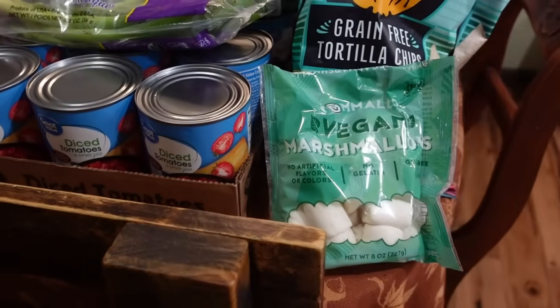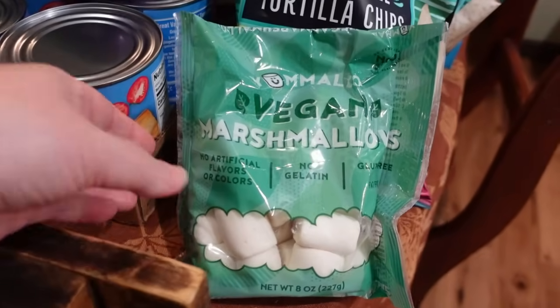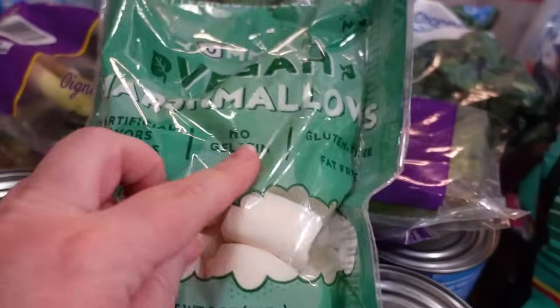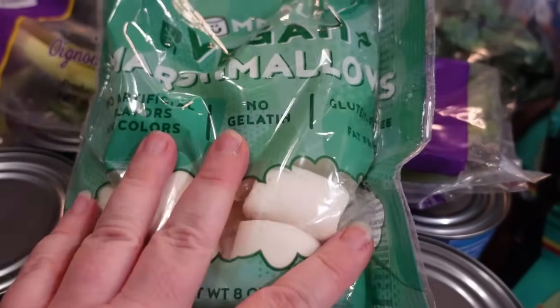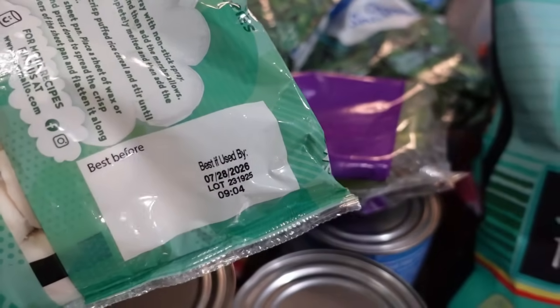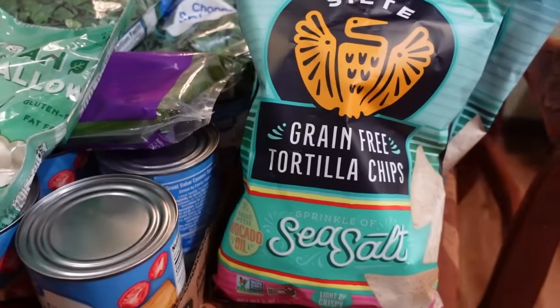Like I said earlier, we've had s'mores, and so we used up a bag of marshmallows. These are the marshmallows that we like to use, specifically because they don't have gelatin in them. We avoid the gelatin in our family, and so I did go ahead and get one of these to restock.